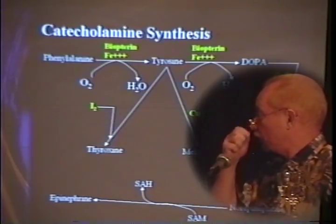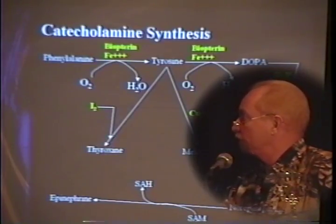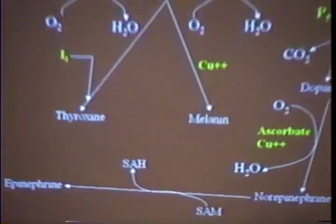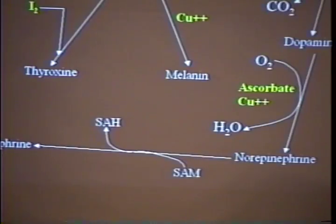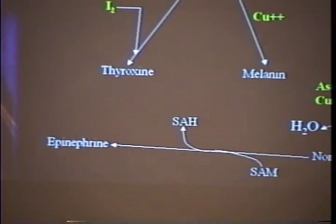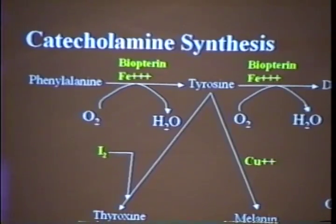Now additionally, tyrosine also is converted to melanin in a copper-dependent reaction. Tyrosine then is converted to dopa in a biopterin iron-dependent conversion. Dopa to dopamine with P5P, B6. Dopamine to norepinephrine, dependent upon vitamin C and copper. And norepinephrine conversion to epinephrine is an S-adenosylmethionine dependent conversion. So if you begin to look at this, what you see is that there are a lot of cofactors, all of those that are in green, along with the key amino acid factors that can have a substantial impact on a variety of mechanisms. Thyroid hormone, melanin, neurotransmitters. So doesn't it make sense to do more foundational assessment before you intervene later down in the pathway?